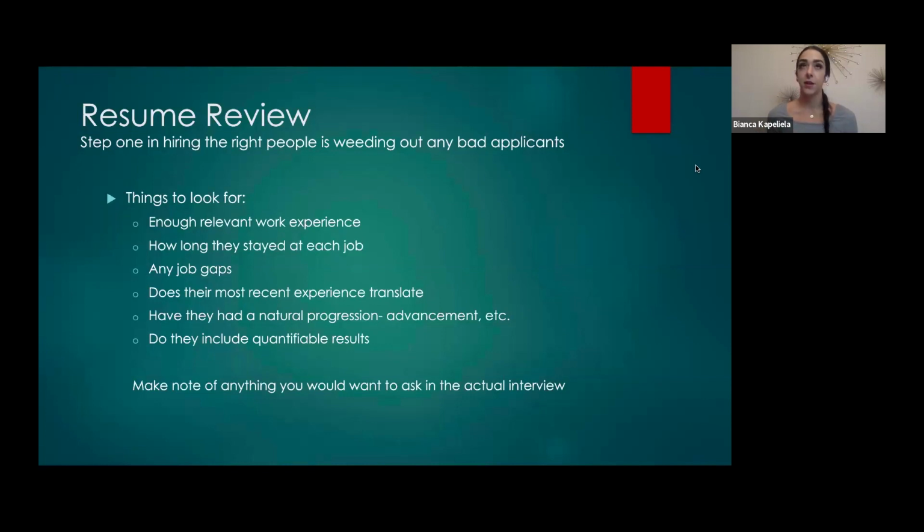I know that seems a little bit like a no-brainer, but how long have they stayed at each job as well? So, looking from the beginning of their career till now, depending on the role, how long are they bouncing around? Do they have good tenure? Especially when it comes to your company culture, are you looking for a long-term fit? If you're looking for somebody that is going to be staying for a while, but their last few jobs, they have stayed under a year, that kind of tells you their mindset and their behavior. And at the very least, it's just something to take note of and bring up.